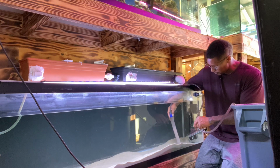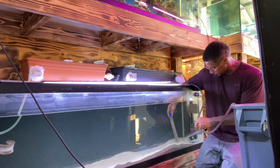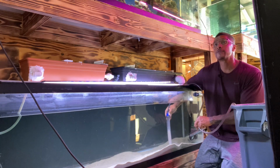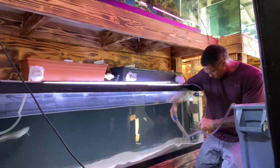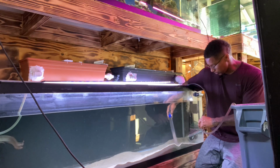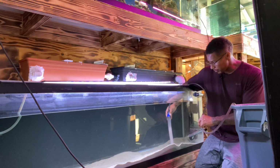Might even put, who do we want to put in here? I've been kind of wanting to put the fish right there in here, but they're gonna go into the 240, as long as the Dovai and the Buddy act right. I hope they do. We'll see. They usually play fair, believe it or not.